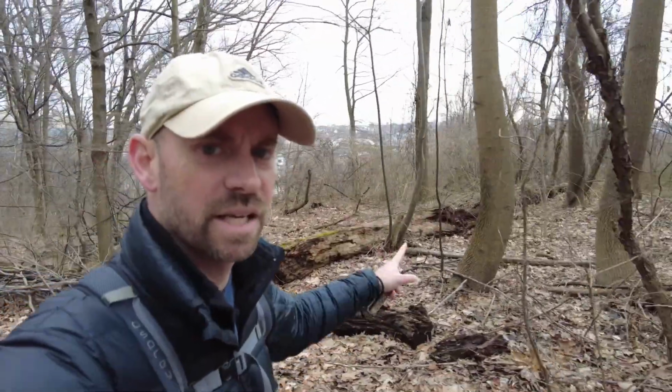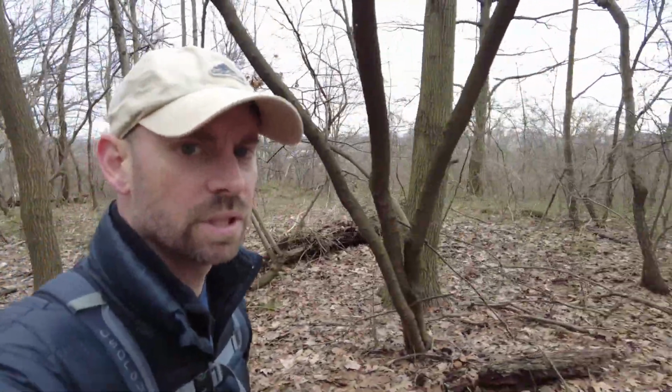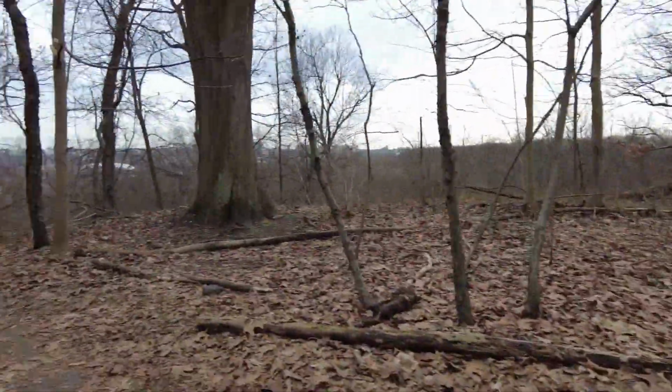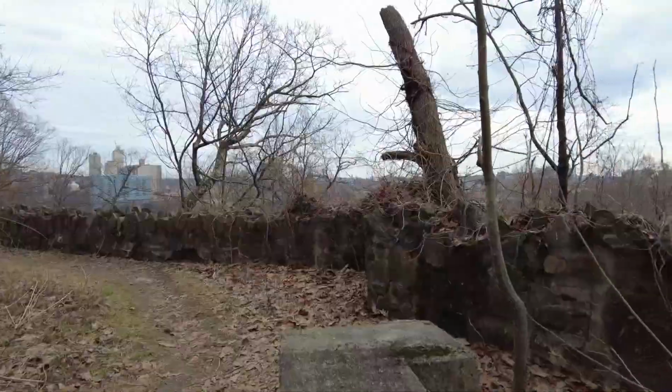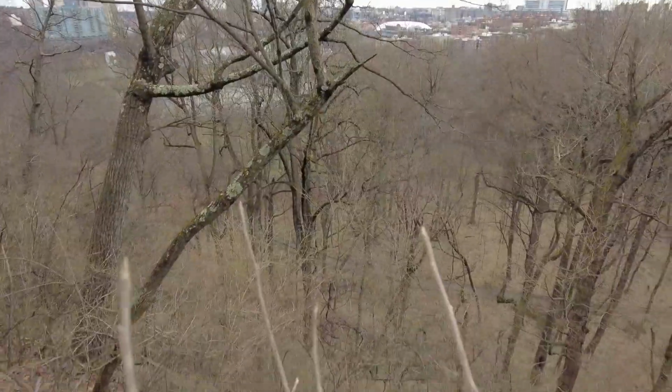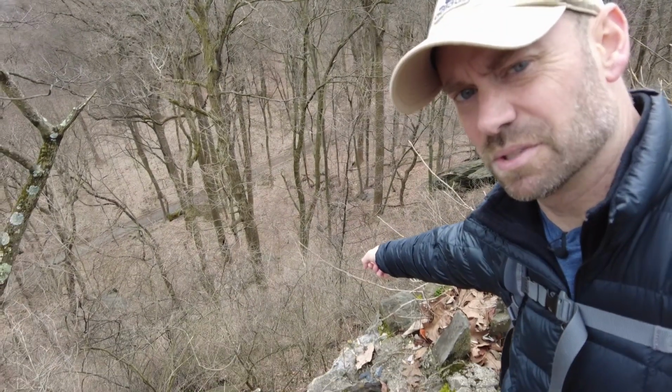So now we're down by the edge of where that overlook was. It was right over the Indian caves. I don't see a good way to get over there, but I will go if I can find one. Found it. Well, here we are at the edge. So right down there is where those Indian caves were. It's a little bit of a drop. It's a good view. What's really crazy is that I'm still in Manhattan.